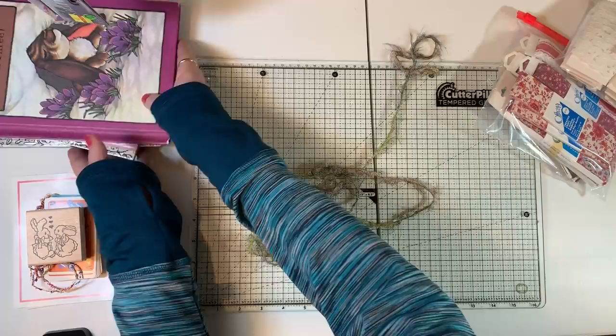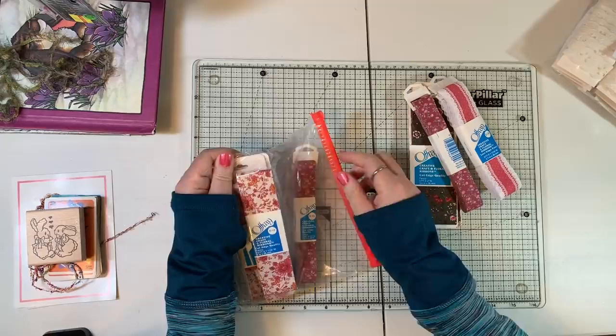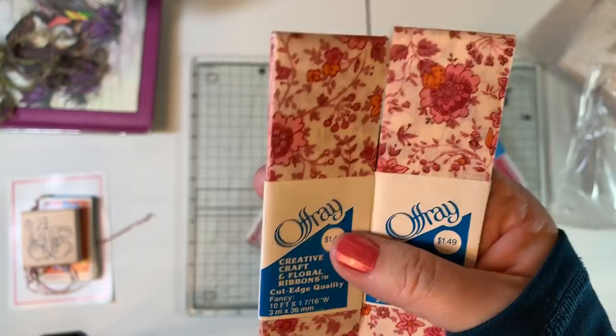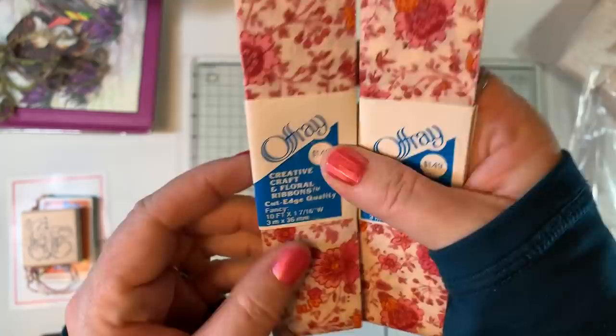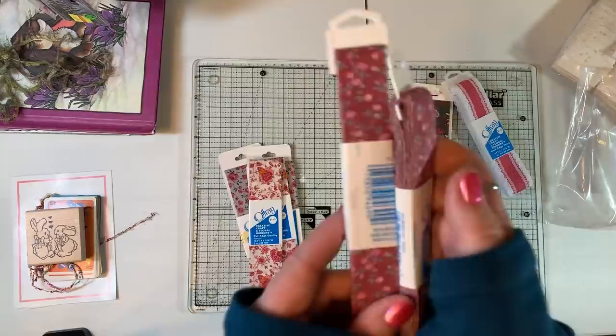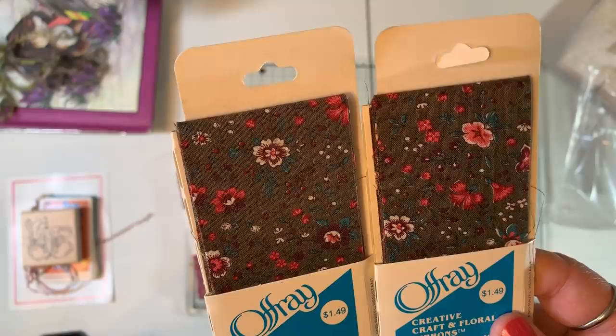Okay, and then she's got a little package of trims in here. Whole bunch of them. So I'll show you the patterns up close. It's fabric trim, creative craft and floral ribbons, it says on there. Very cool. This little lacy one. And then that one. Oh, thank you. Those are really fun, Anita. I'll have fun with those, no doubt.